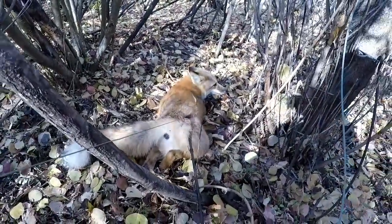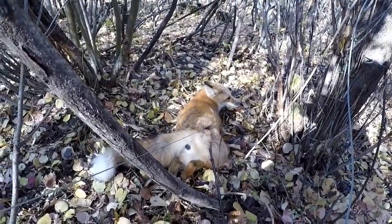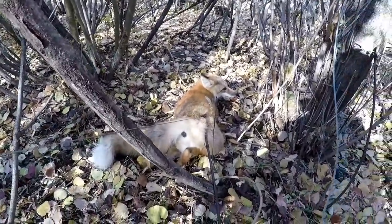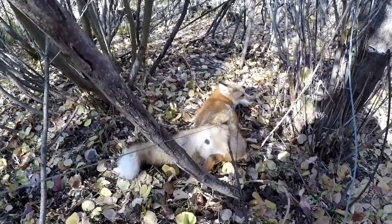Well, there's our first fox of the year. He all but jumped through it. My GoPro's giving me troubles now. This is the 3rd time I tried. He's got barbed wire pulled up there too, so we will take care of him right now.